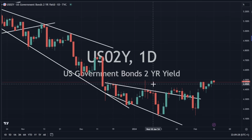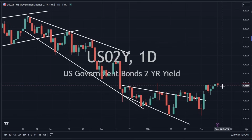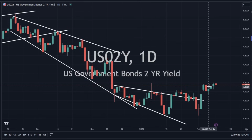The 2-year yield, still looking pretty good. It's hanging on. I don't see a reverse yet. To me, it looks like we can still continue a little bit higher. This one doesn't look as juicy as maybe the long end of the curve, but it is hanging out and it is moving sideways to slightly higher.